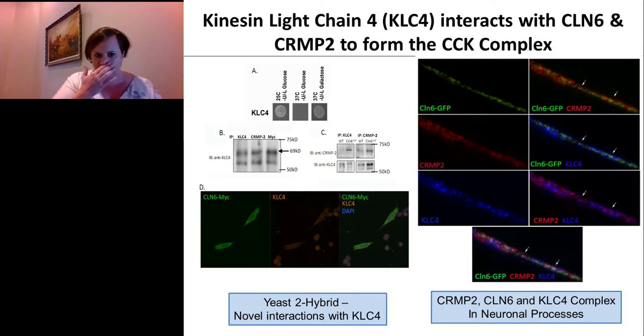And you can visualize this here in neuronal axons, where we're looking, in the top panel, at CLN6 GFP with CRIMP2, and you can see that a subpopulation of the CRIMP2 positive vesicles or puncta do co-localize with CLN6. Same in the case for the panel below that, where we're looking at localization of CLN6 and KLC4, and then CRIMP2 and KLC4. And in the bottom panel, if you focus on that, there's a subpopulation of these cargo vesicles or puncta that are triple positive for all 3 of these molecules.